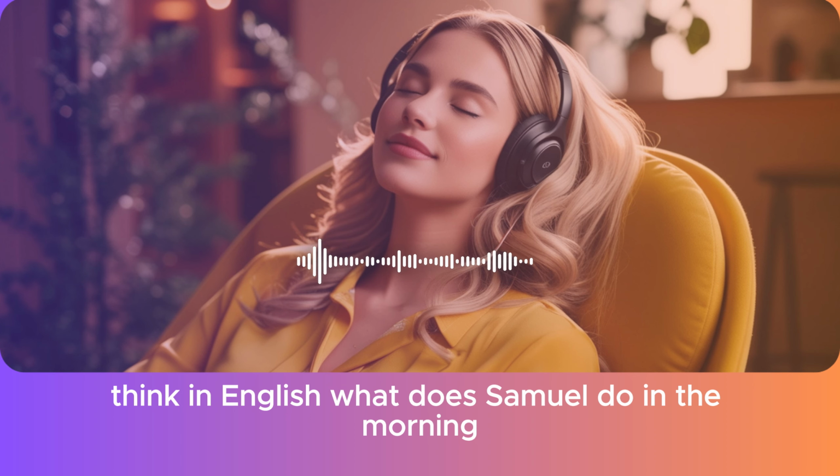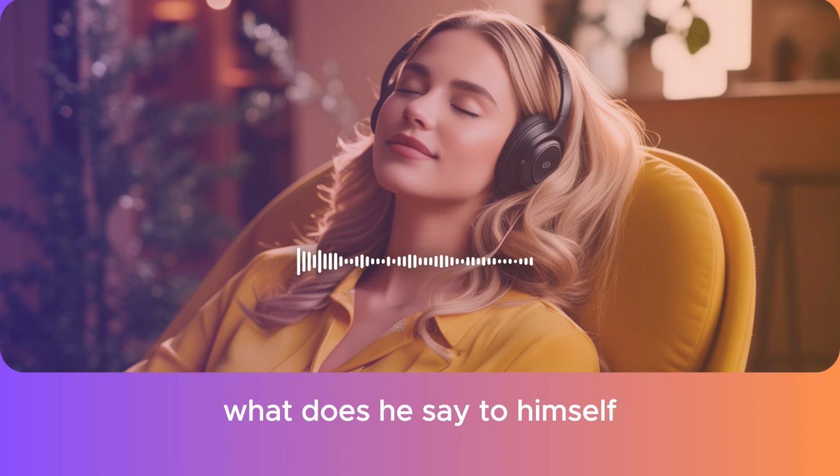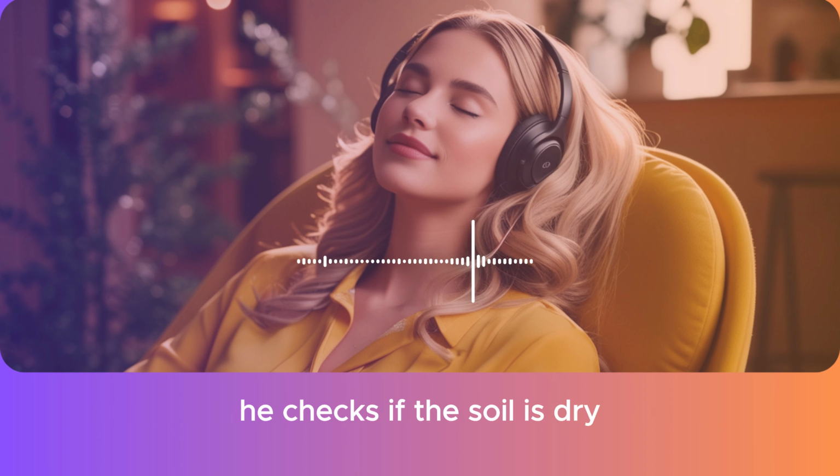Think in English. What does Samuel do in the morning? How does he check the plants? What does he say to himself? The answers: he waters plants and trims bushes. He checks if the soil is dry.